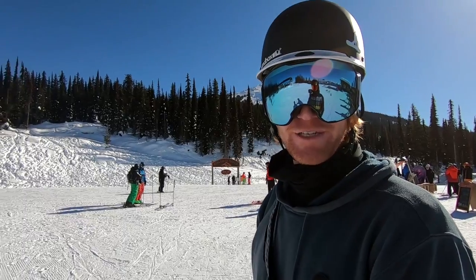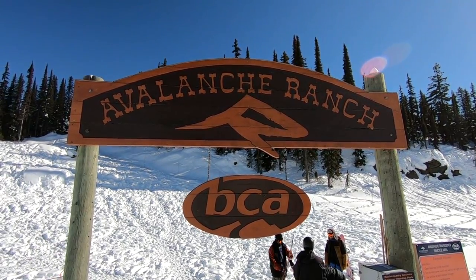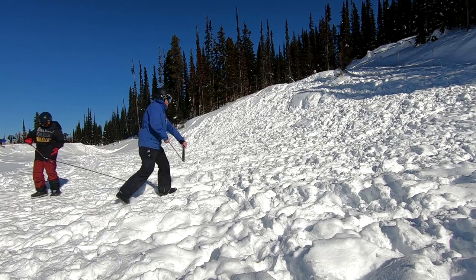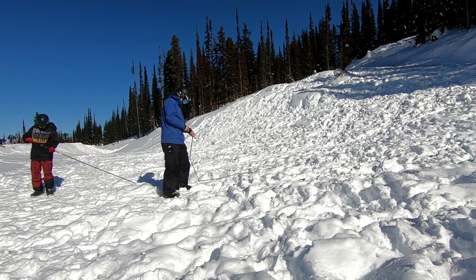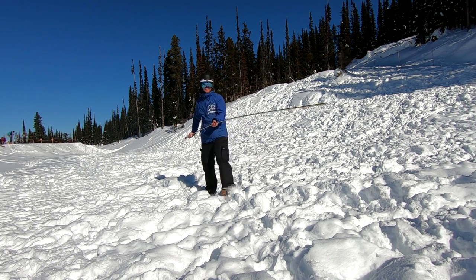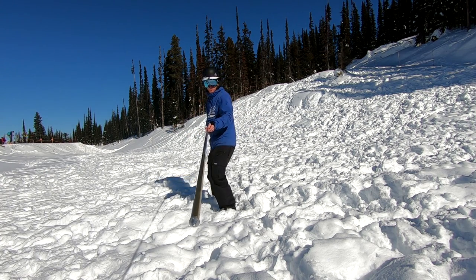We have an avalanche ranch practice area over here, so just head over, do a little practicing, get comfortable before we head out into the backcountry. And they actually have targets or transceivers hidden in the snow already as basically practice targets for us to go practice our search patterns, and probing and shoveling them out.